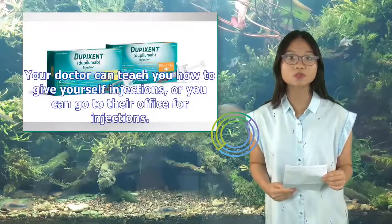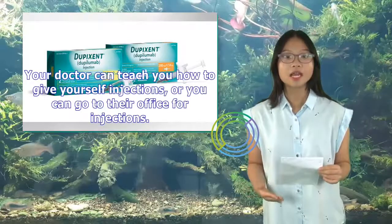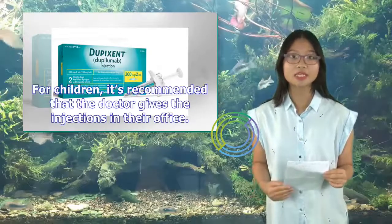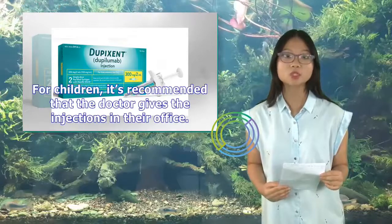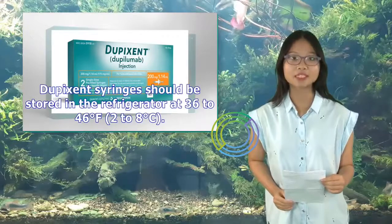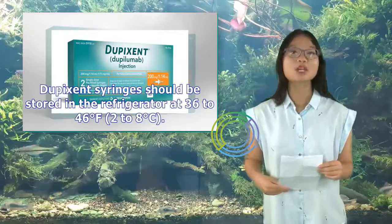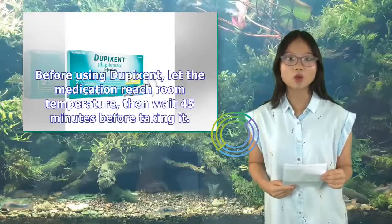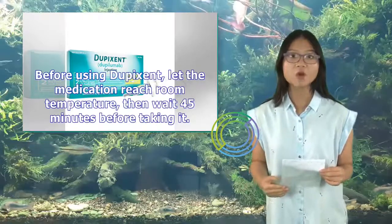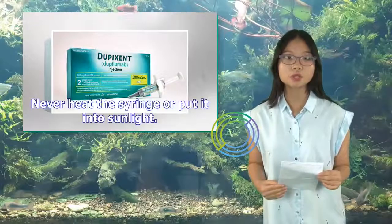Your doctor can teach you how to give yourself injections, or you can go to their office for injections. For children, it's recommended that the doctor gives the injections in their office. Dupixent syringes should be stored in the refrigerator at 36 to 46 degrees Fahrenheit, 2 to 8 degrees Celsius. Before using Dupixent, let the medication reach room temperature. Then wait 45 minutes before taking it. Never heat the syringe or put it into sunlight.